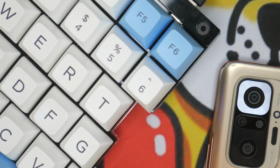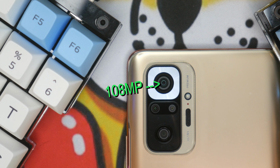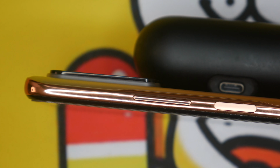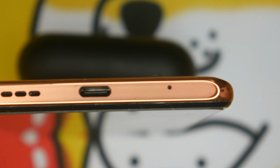So let's just talk about some things around the phone. There's a 108 megapixel camera. Then there is an 8 megapixel wide angle, 5 megapixel macro, and a 2 megapixel depth. And then there's a flash and some laser autofocus. And there's some red dot there. Doesn't actually do anything. And then on the top of the device, you have a headphone jack, speaker, microphone, and IR blaster. On the right side you have a fingerprint sensor and power, and you have volume up and down. On the bottom is a speaker, USB-C that charges at 33 watts, and a microphone.